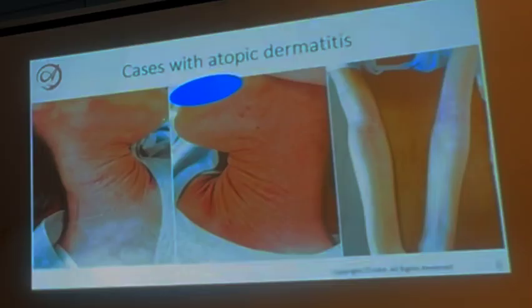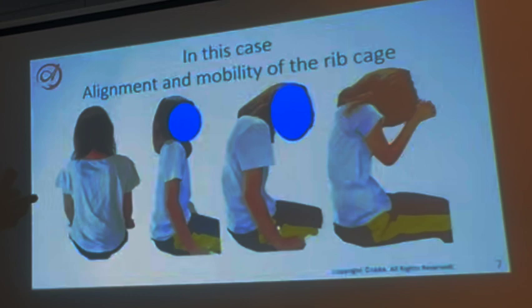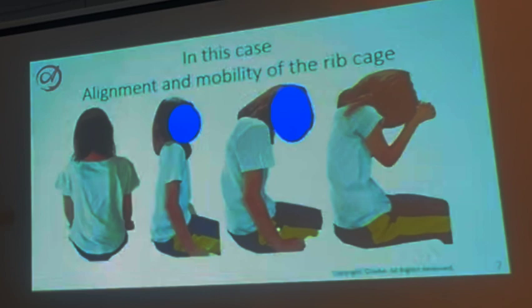Case with atopic dermatitis, 20s range, neck, decollete and upper body. In this case, we check alignment and mobility of the rib cage in sitting position and trunk flexion. But she cannot flex the trunk, no flexibility.